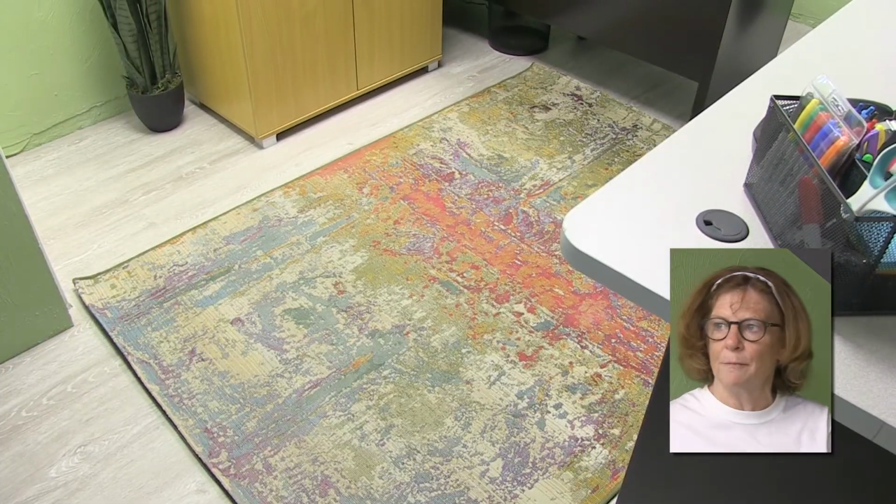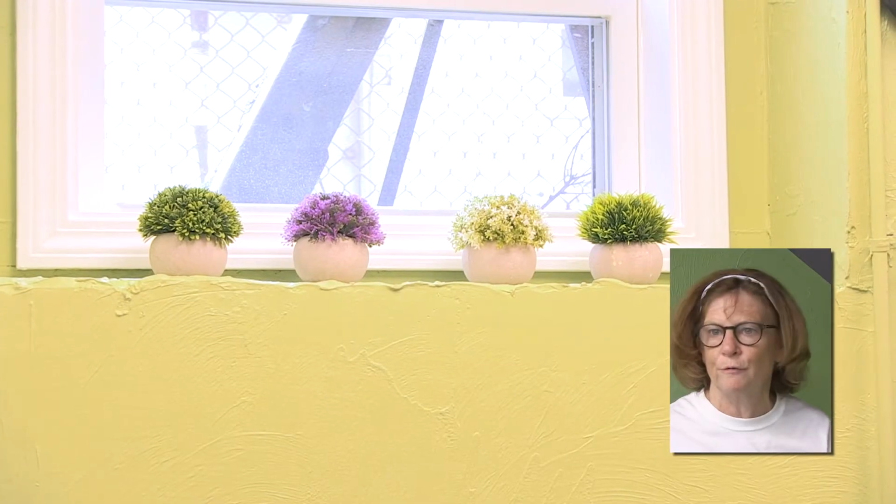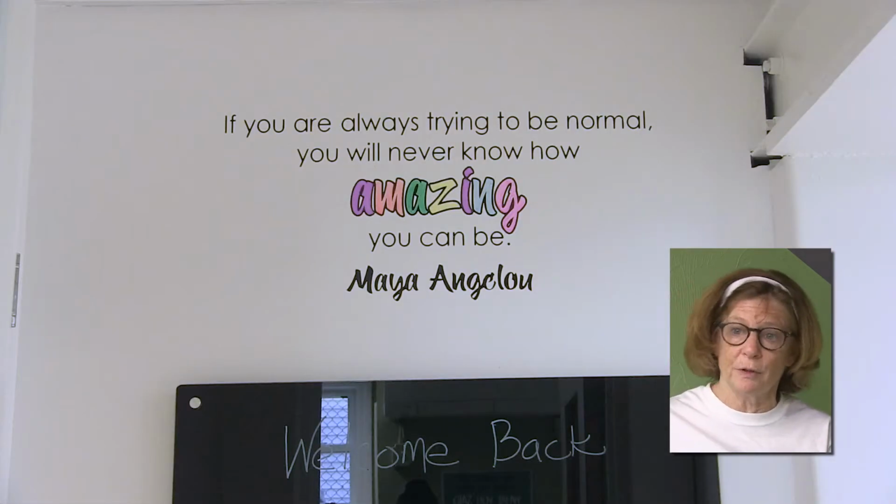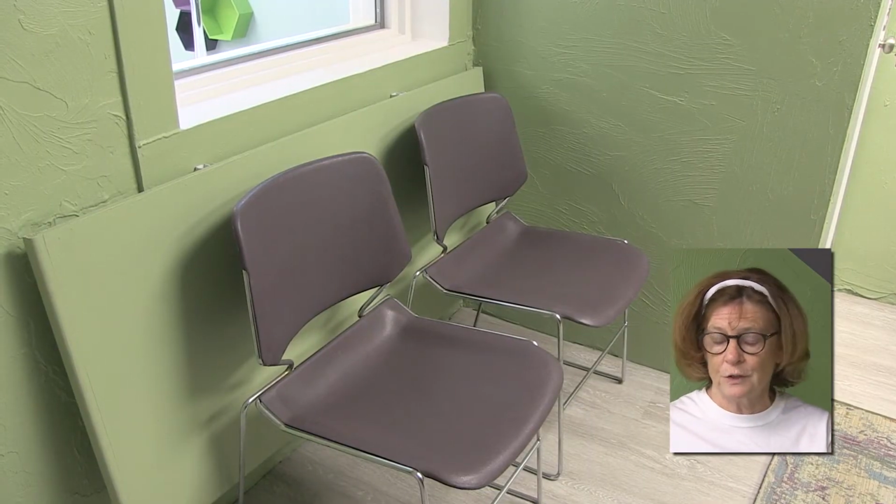We have a little purple accent. I've got some bright, colorful paintings and rug. I put some plants in the windows and on the floor to bring it all to life. And then, that's the pretty part, but the functional part was to have lots of desk space, chairs for visitors, lots of storage, and so we're squeezing a lot into one small room.